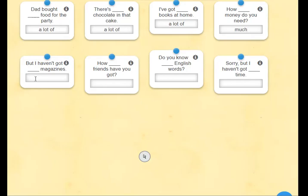But I haven't got magazines, have not got magazines, okay? Not here means negative. And magazines, colorful books, colorful newspapers. So we say, but I have not got much or many. Of course, magazines here is countable. I can count. I say one magazine, two magazines, three, 4, 5, 6, and so on. So I say many magazines.